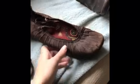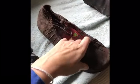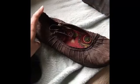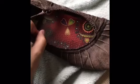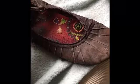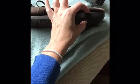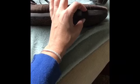These are called Earth Solar shoes. They're kind of beat up now, but they're very cute. They're like a little ballet flat. But what's really intriguing about these, if you look on the inside, they have a nice perforated footbed that's leather, so it's really nice and airy and keeps your feet cool. But the weird part is, if you can kind of see here, look how thin this is at the heel, and look how fat it is up here towards the pad of your foot, the ball of your foot.